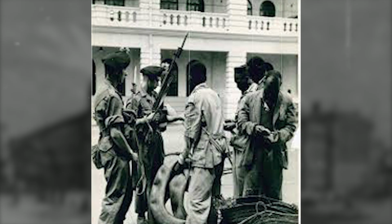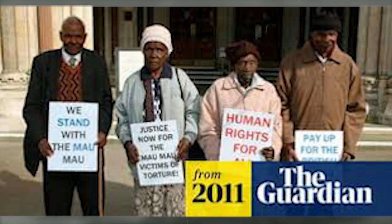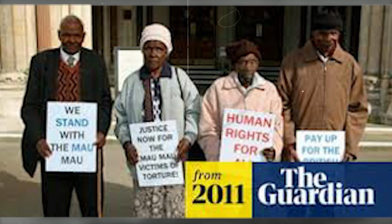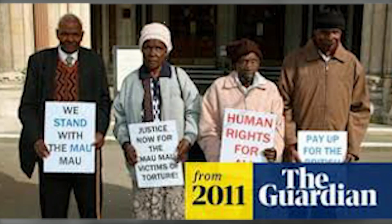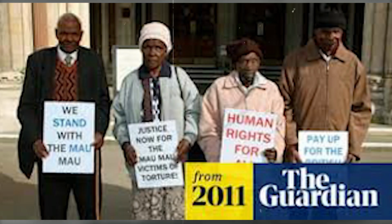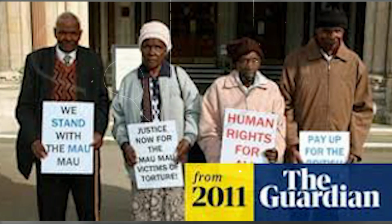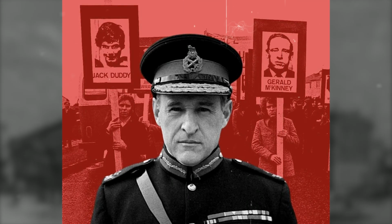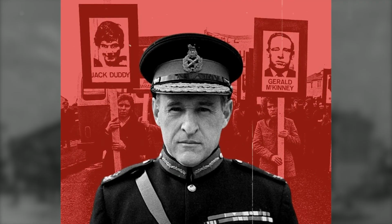When internment without trial was introduced in August 1971, the abuse of detainees generated international condemnation. The Saville Inquiry, which investigated the Bloody Sunday killings of January 1972, concluded in 2010 that British soldiers had fired on unarmed civilians without justification. The tools that had functioned in distant colonies became catastrophically visible when applied at home.